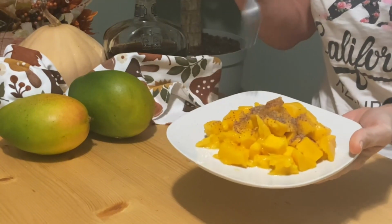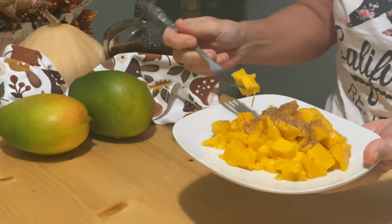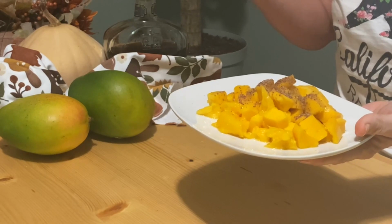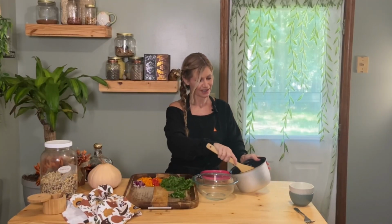Usually I would put a little bit of vegan yogurt here on top of this, but I don't happen to have any this morning. And today is a great day to go to the grocery store, so I'll probably make some later this afternoon. So I've been doing some baking today.